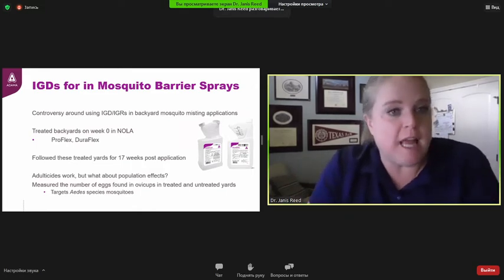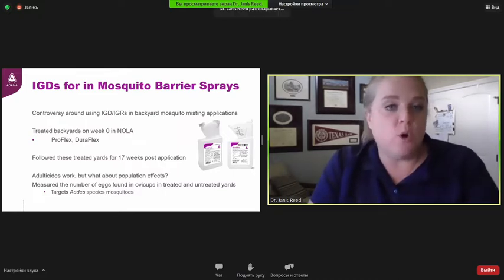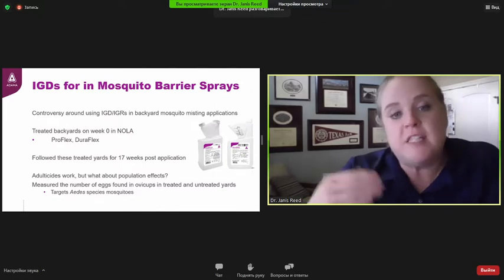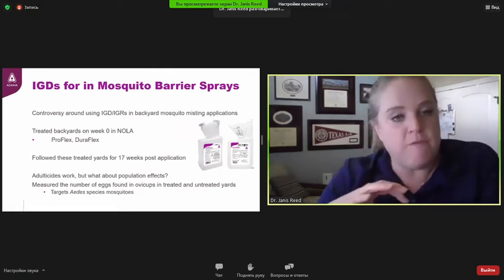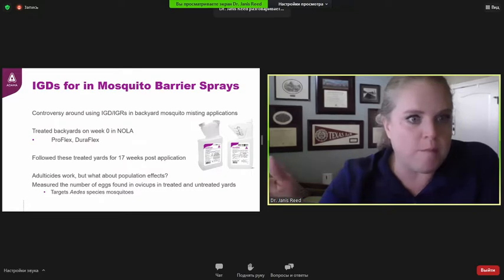backyards in New Orleans, Louisiana, and we treated them with either nothing, Proflex, or Duraflex. And we followed these treated yards over a period of 17 weeks post-application. So we only did 1 application at week 0, and then we followed these yards over a period of 17 weeks. So that's a little over 4 months.